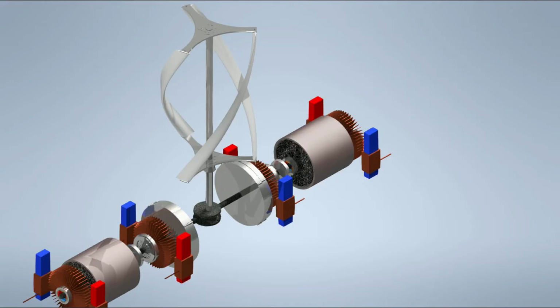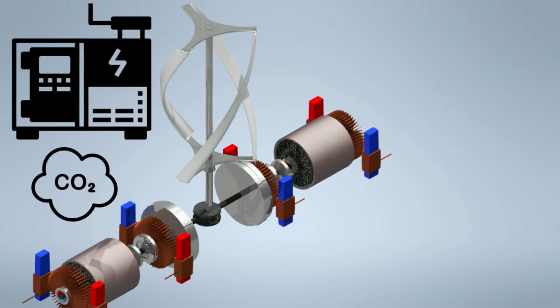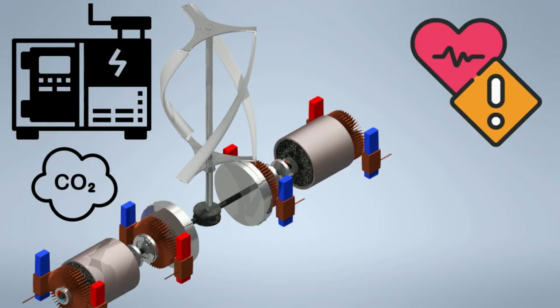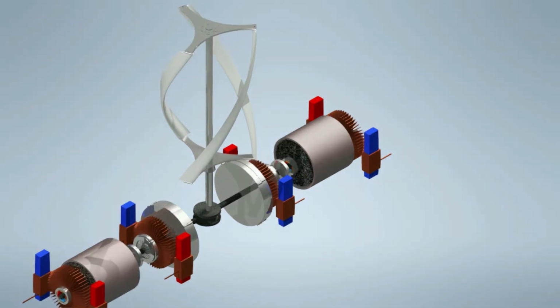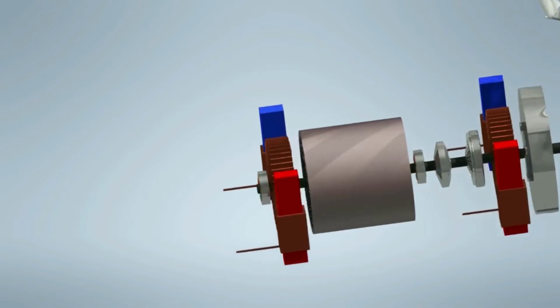The problem we are solving is of power supply and air pollution. Nigeria and Africa as a whole has an unreliable power sector, leading to the dependence on carbon-emitting generators, which in turn contributes to our ever-increasing health challenges caused by air pollution. Our solution to this is a vertical axis wind turbine integrated with a flywheel energy storage system.